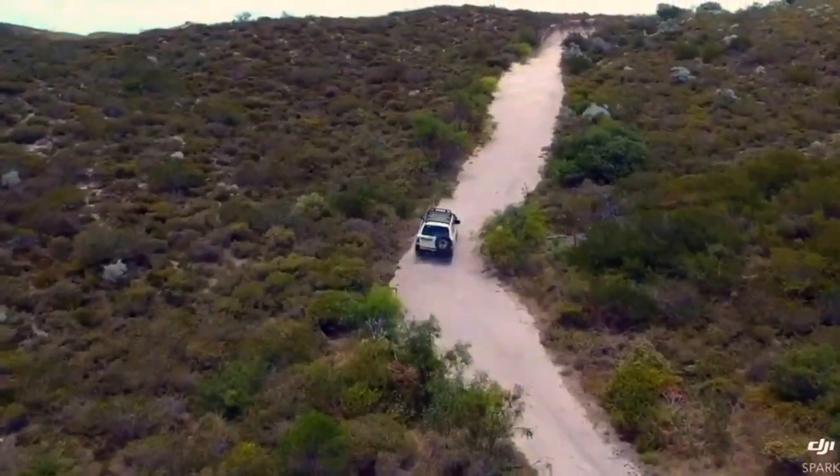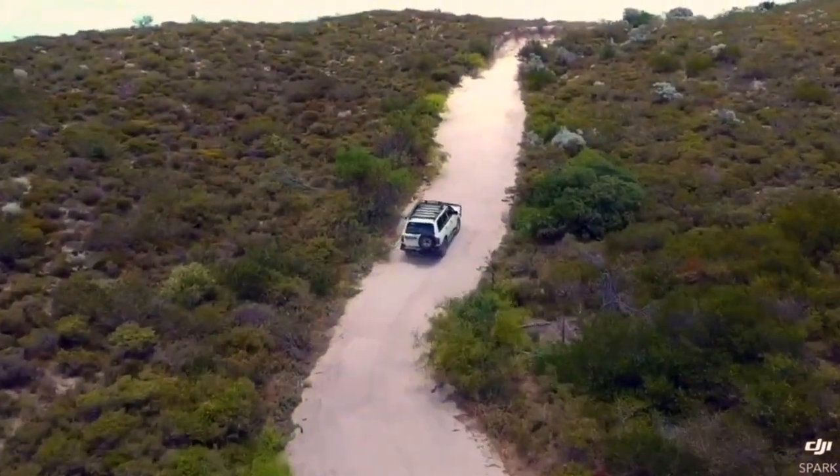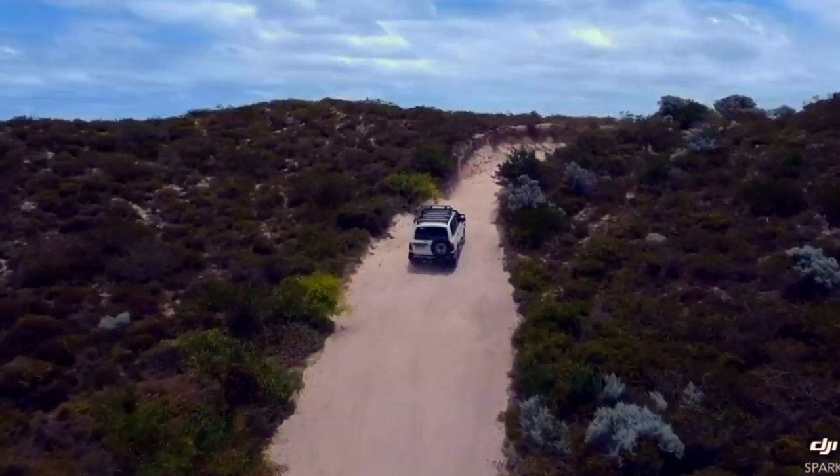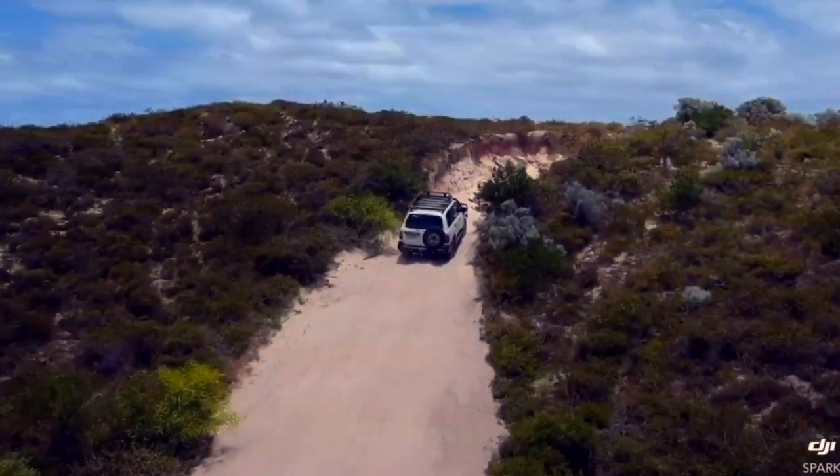As you'll see in the video, this is not a guarantee. Whether it was my tyres or my skill level, I got bogged numerous times. So with that said, let's get on with it.